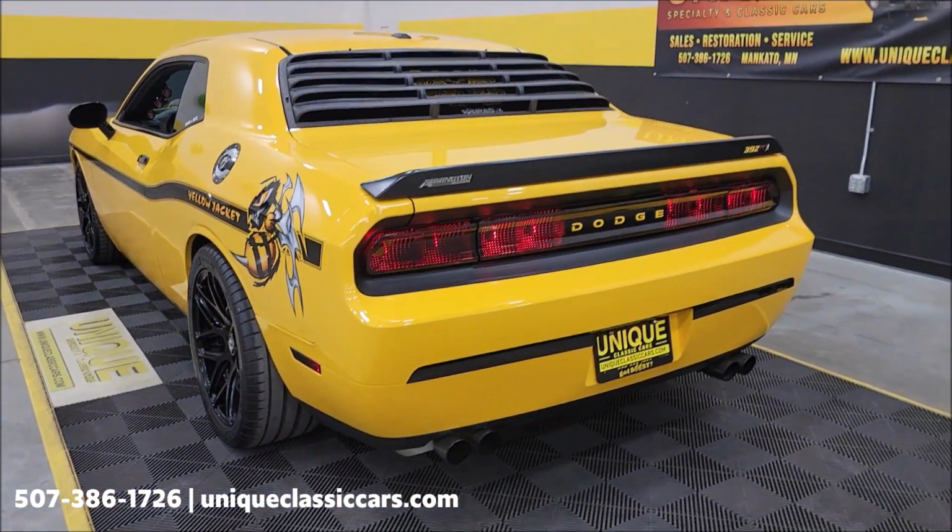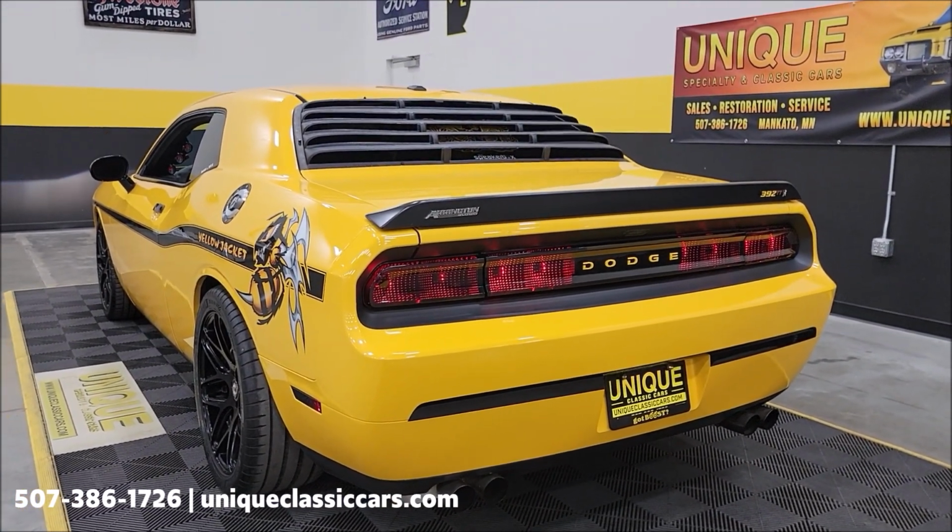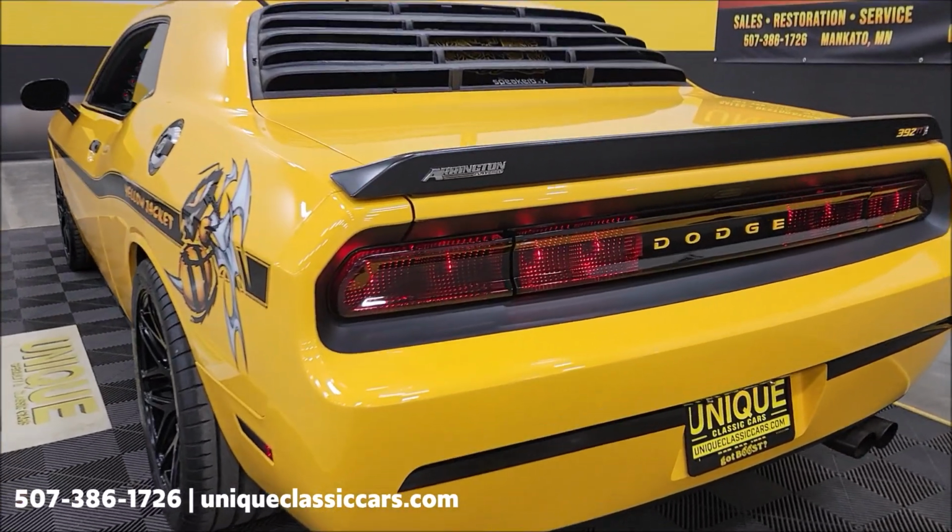All right, slip around to the back. Nice rumble coming out of that. Nothing crazy over the top though. Great looking taillight setup how they have it.